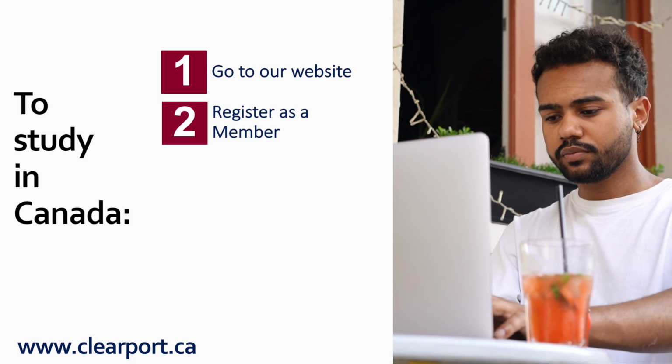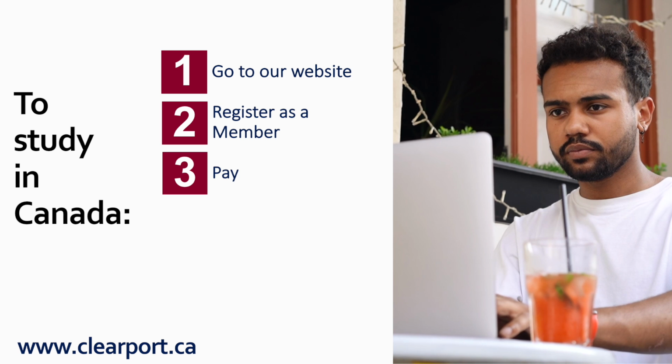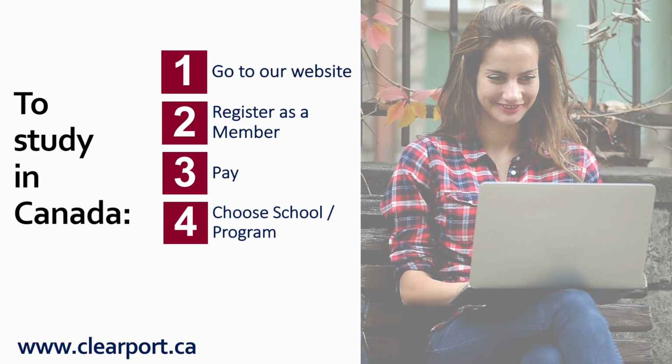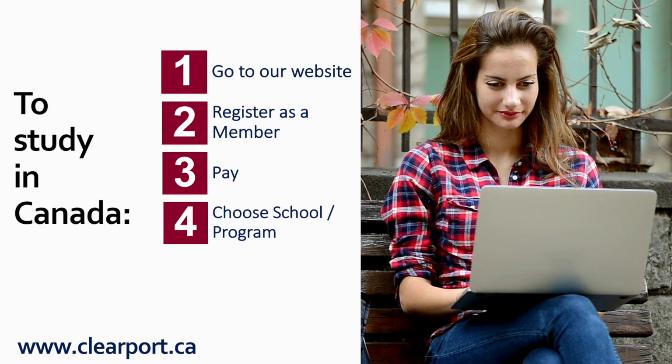Step 2, register to become a member. You can also choose our concierge service membership. Step 3, pay for your membership and complete your initial profile by answering a few questions. Step 4, choose your school and study program. Apply directly in our website, and wait for the school to send your letter of acceptance.